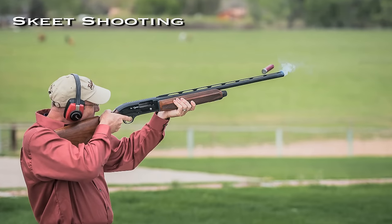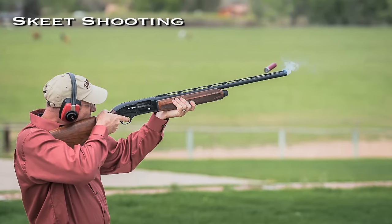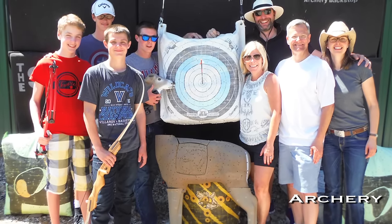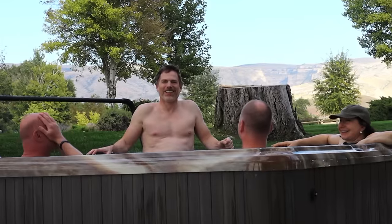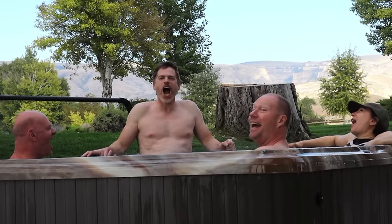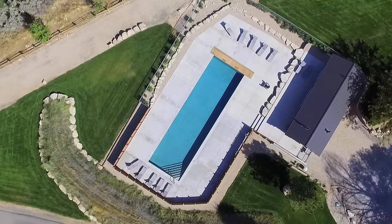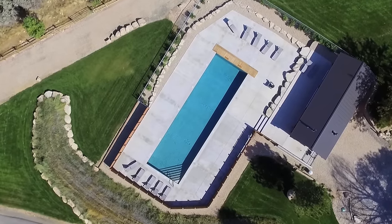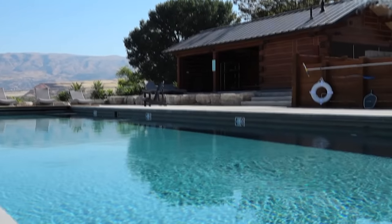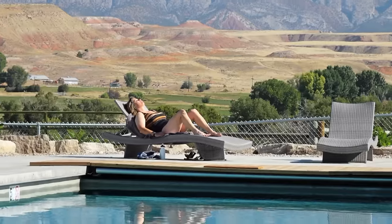Enjoy skeet shooting on the manicured skeet range with high-quality shooting equipment. Or relax in the hot tub with friends and share stories on your exceptional experiences throughout the day. And new is the 60 by 18 foot heated lap pool with panoramic views to infinity.